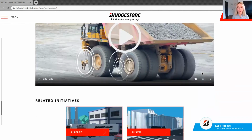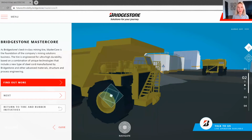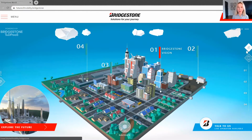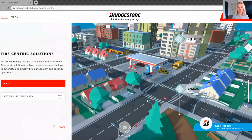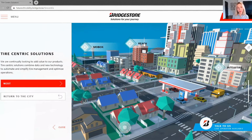The third innovation is our non-pneumatic or air-free tire concept, which we've been developing since around 2015 and will continue to advance towards future market applications. Next, we'll take a quick peek into what we call tire-centric solutions, which is just what it sounds like. It's mobility solutions centered around smart tire technology and data that we're able to get from the tire.